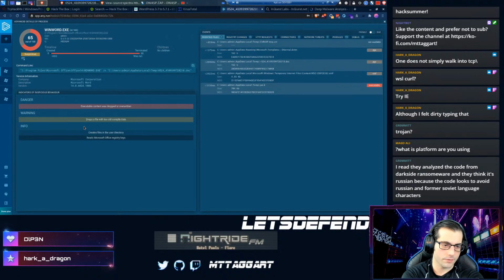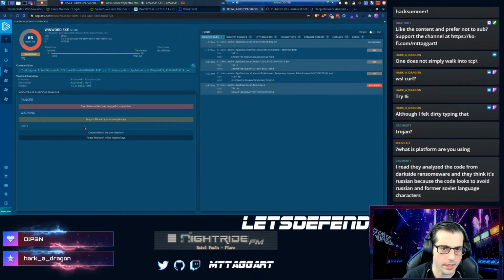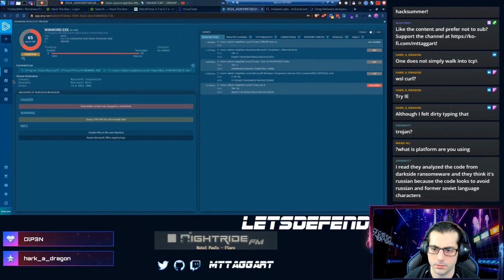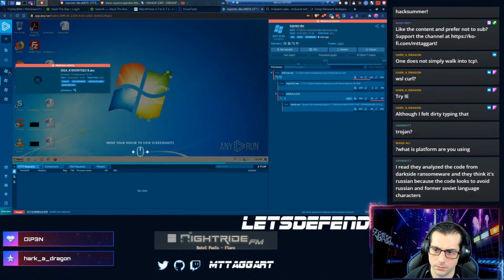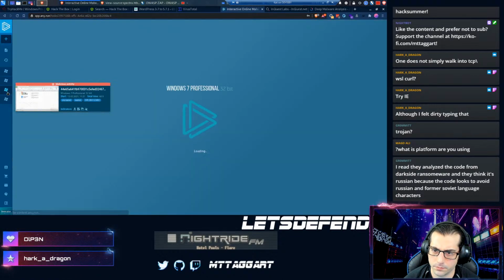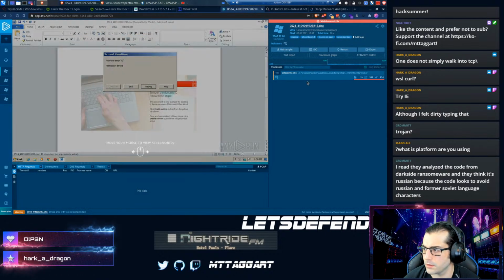Gromit, I read they analyzed the code from the DarkSide ransomware, and they think it's Russian because the code looks to avoid Russian and former Soviet language characters. Yeah, if you have that Cyrillic alphabet on there. That was also how, I want to say NotPetya was attributed. No, it was a different thing. Okay.